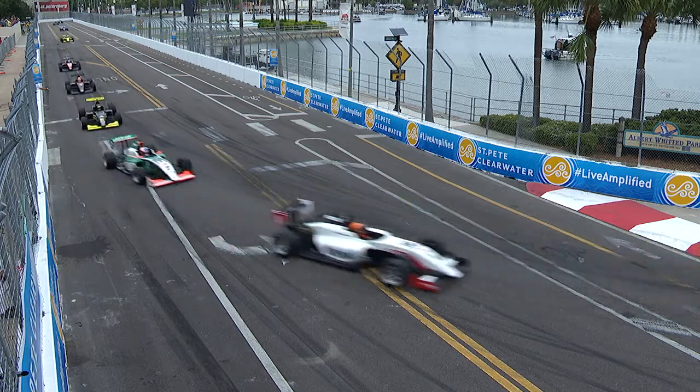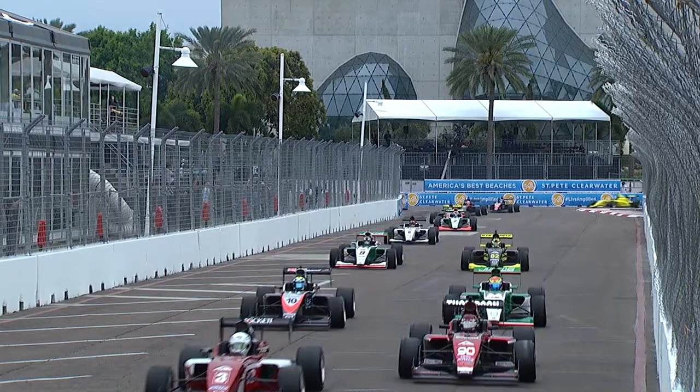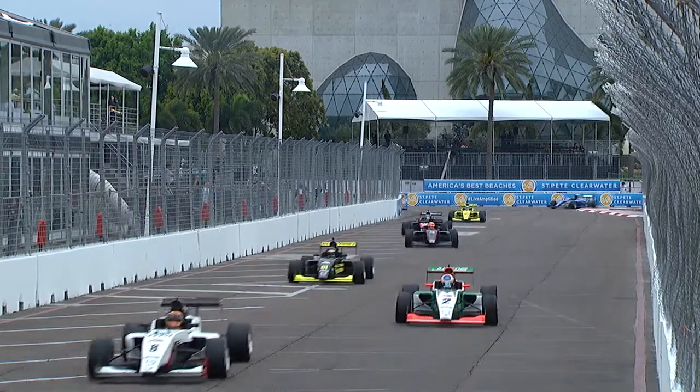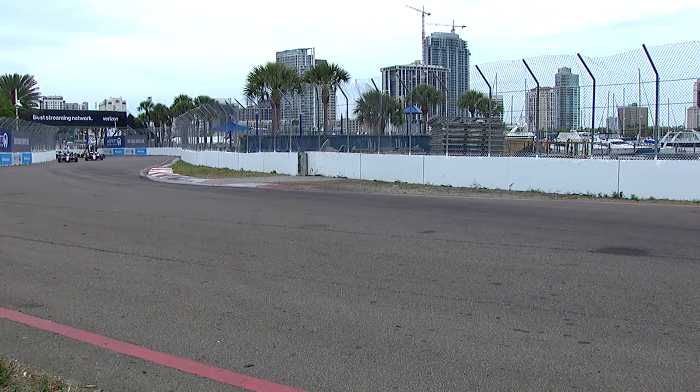The field now beginning to line up 2 abreast. 8 rows making up this field, 16 machines. The kickoff to the 2018 Pro Mazda campaign just about to get underway.